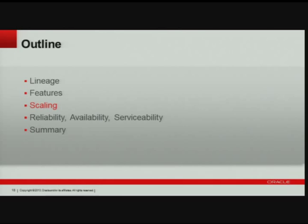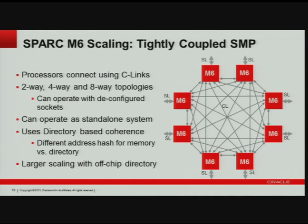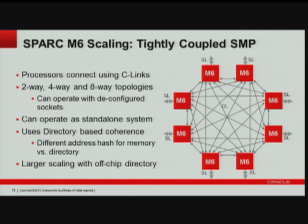Now about scaling. If you remember in the previous slides, I said that each processor has seven C-links for connecting to other processors and six S-links for connecting to external directory chips. The group of processors that are connected with C-links are called an SMP. We have seven C-links, and we can build two-way, four-way, and eight-way topologies. On the right side, I'm showing an 8-way topology, and this is the example that's used for the rest of the presentation. Each SMP can boot as a standalone system.